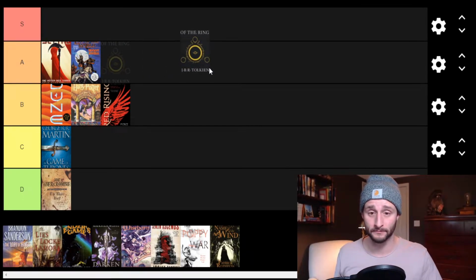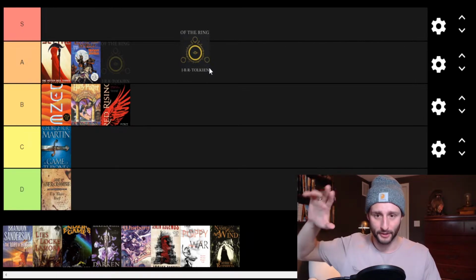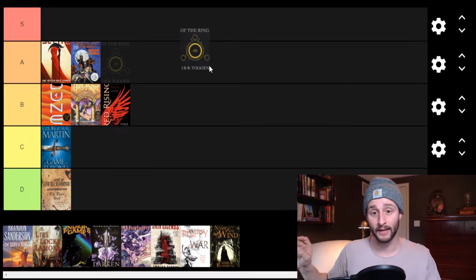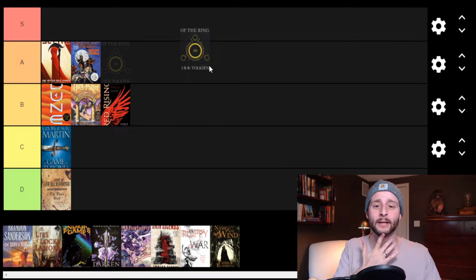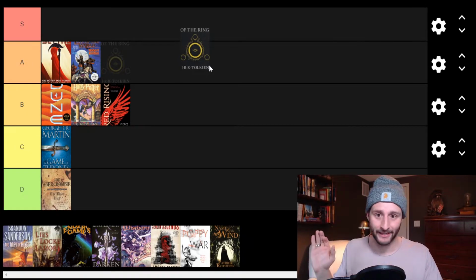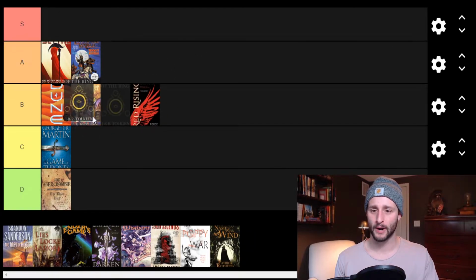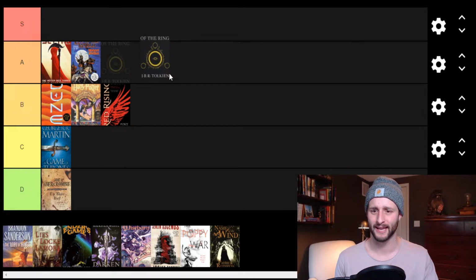From what I gather, and I'm not the biggest Lord of the Rings fan, we've got the script around the center ring, which is the one ring to rule them all. We've got the three rings on the outside. And then is that the eye of Sauron in the middle? I don't know. But again, it's simplistic, and I think it really works here in that gold yellow kind of design. So I think it's better than Red Rising because it actually speaks to the narrative at hand. I like it much better than those. We're going to put it up in the A territory here.